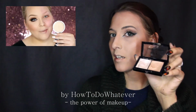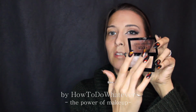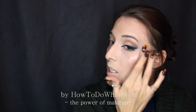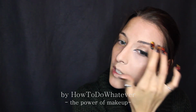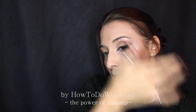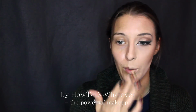To really create some highlight, I'm going to use some creamy highlight, and I'm not going to use the white, I'm going to use this one. It's enough. Just dabbing it on my finger and then dabbing it on my cheeks, and whoa, it pops. I also like to let my eyelid pop, so I'm putting it on here as well. Oops. And on here as well. And I'm going to pop some on my nose.